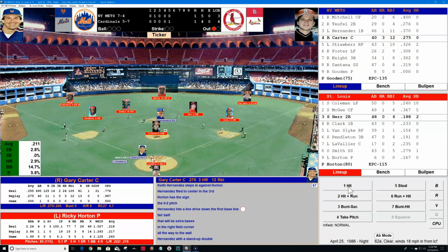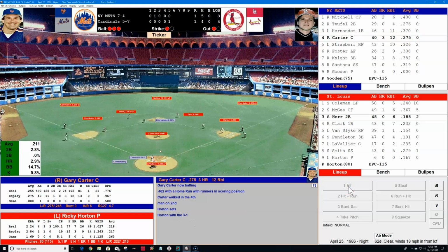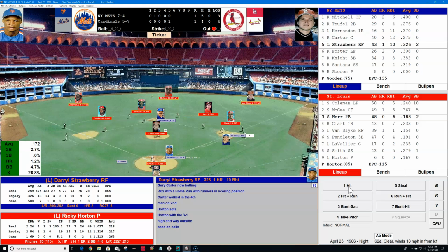Hernandez on at second. Carter at the plate. Horton now facing a little bit of a jam. Here's the pitch to Carter. And that's a walk. High and way outside, base on balls, and now with runners at first and second and an out, it's Strawberry. Strawberry is 1 for 2. But this is a position where you'd like to have him in.